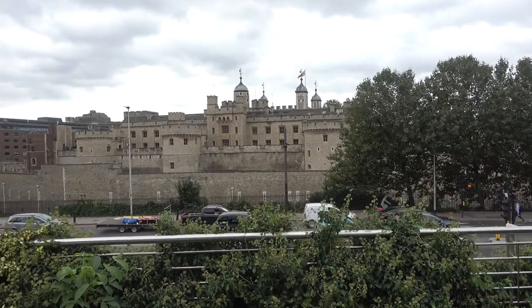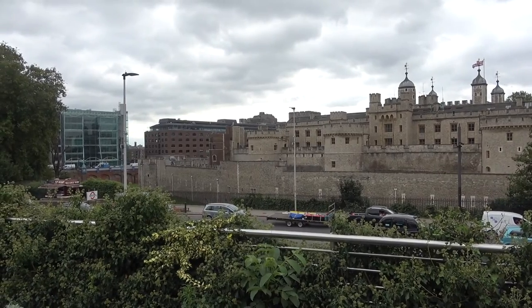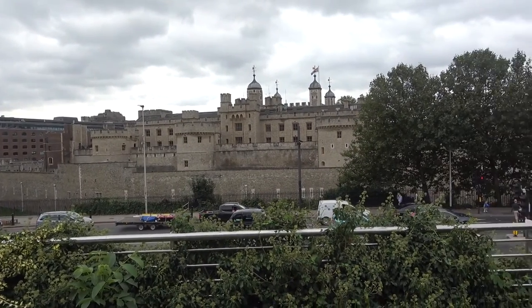And over here is the Tower of London, where the crown jewels are. Except the ones that Kate and Meghan are wearing right now.